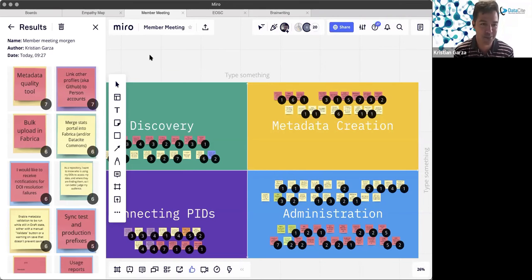And I think there are a few with the same number of votes here. Merge SAPS portal into Fabrica or Commons. Also, notifications about DOR resolution failures is another one that has many votes. And a few other ones. We will be sharing the results of all this later. I hope everybody can see my screen where the votes happen; the top voted things appear on the left hand side. Maybe Sarala, you can help me to confirm that.